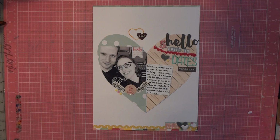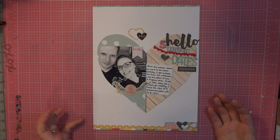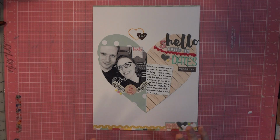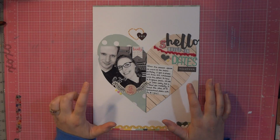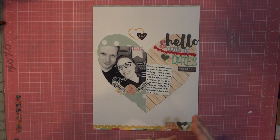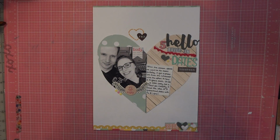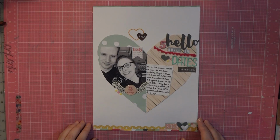I had a lot to pick from, but I really loved the way that she had done her layout. I believe it was a 12 by 12 and it was about herself. And I just liked the element she had used. So I took on using a heart with the photo and a little bit of her diagonal of how she did some embellishments and her title on the side. And then I just made it my own after that, but I love it.